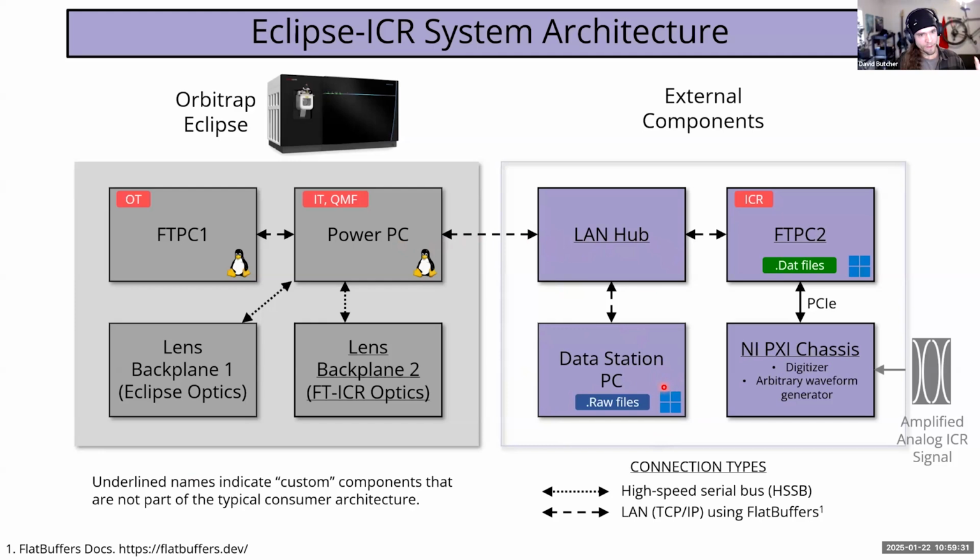the data station PC, which is, like I said, where users actually interact with the system, which is a regular Windows PC, and then an additional completely custom system called FTPC2, which is what actually handles the data coming out of the ICR mass analyzer, another Windows system. So that system, FTPC2, is connected via a PCI Express connection to the components in this National Instruments PXI chassis, which include things like the digitizer, which converts the analog ICR signal, that free induction decay that I showed you before with all the waves, that gets digitized here and then sent to FTPC2.